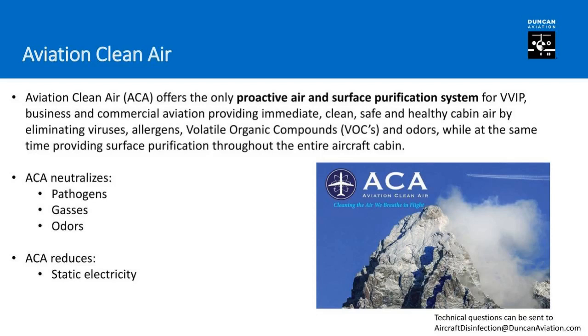We'll talk just a little bit about aviation clean air, ACA. ACA is a revolutionary new proactive air and surface purification system, and we call it proactive because ACA is not a filter. Filters require the pathogen, biological, VOC, whatever it is you're trying to clean, to get to the filter and through the filter. ACA is very proactive in that the methodology of cleaning the air is anywhere the air is distributed in the cabin and cockpit of an aircraft. ACA is effective by virtue of the fact that we are generating ions, which we'll talk about in just a minute, and we're using the aircraft's air conditioning system to distribute these ions throughout the cabin, cockpit, and cabin baggage compartment for effectivity. ACA neutralizes pathogens, gases, odors, and it also reduces static electricity.